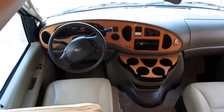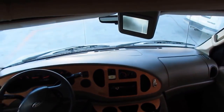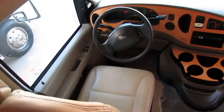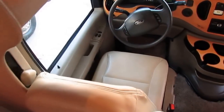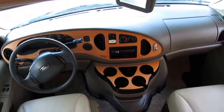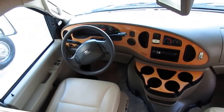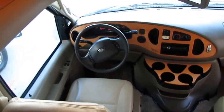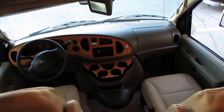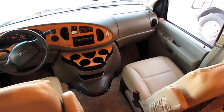23,102 miles. Backup camera works great. No check engine lights, no warning lights. Got leather captain's chairs. The driver's side is power. Got the wood grain kit. Got a lot of stuff you don't normally see on an average Class C. Tilt, cruise, heated power mirrors. Windshield looks good, dash looks good, carpet looks good, seats look like a 23,000 mile seat should look like.